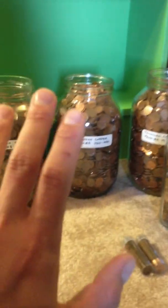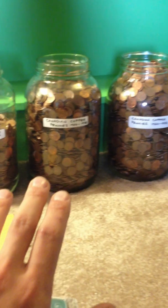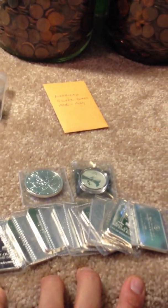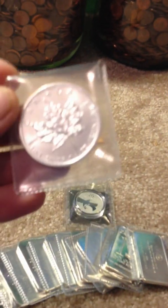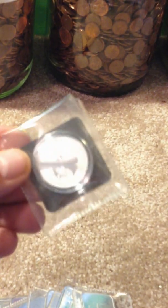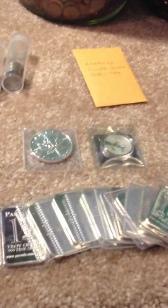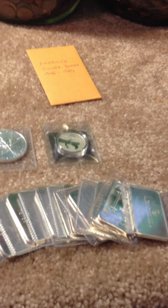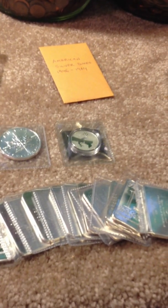So in addition to the copper pennies that I've been pulling out and the junk silver, I also have a little bit of other silver. I've got 10 silver bars here, a 1 ounce $5 Canadian coin, and a $20, which is not a full ounce, I think it's a half ounce silver coin. I enjoy the bars. I try to get as many as I can when I go to the coin store. Generally they don't have them in stock, but when they do, they give me a call. I'm on the call list.